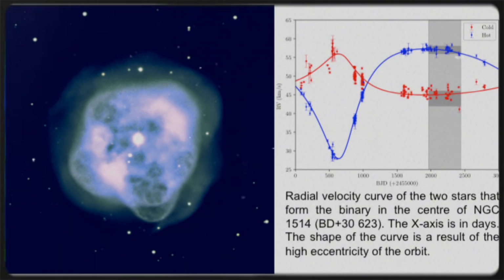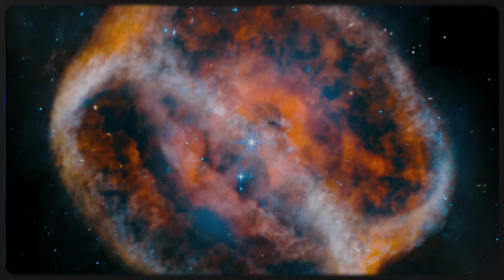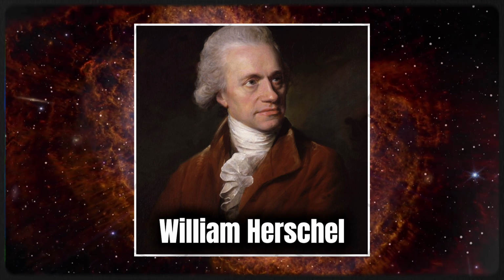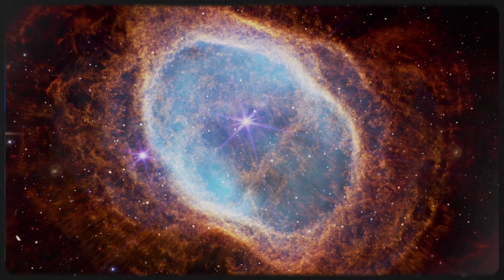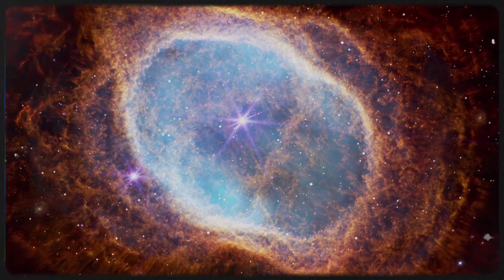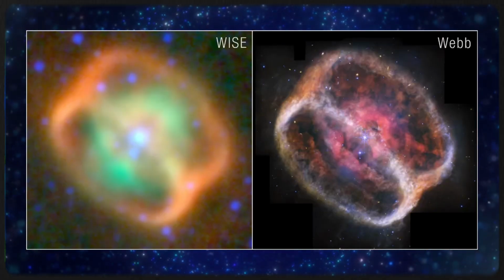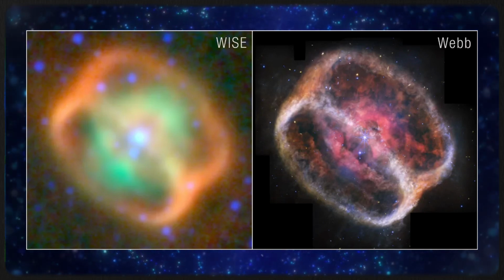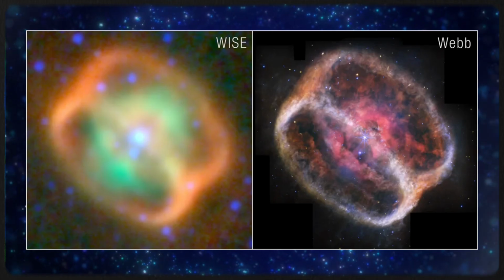NGC 1514 isn't a recent discovery. It's been on astronomers' radars for centuries. Back in 1790, William Herschel observed this very object and noted something remarkable. It was the first deep sky object he couldn't resolve into individual stars. It looked cloudy, a revelation at the time. Now, with Webb's unmatched resolution and sensitivity, we're seeing that same cloudy form with stunning clarity, revealing layers of structure, material, and mystery that Herschel could only dream of.